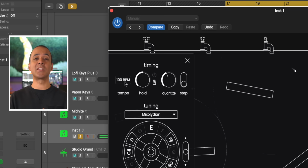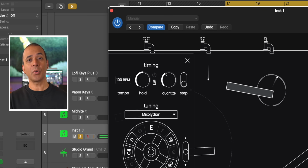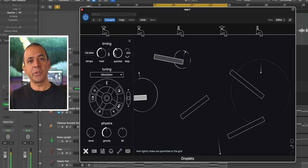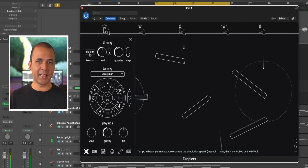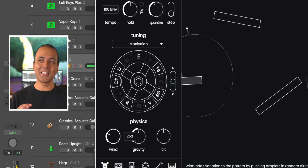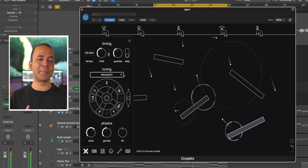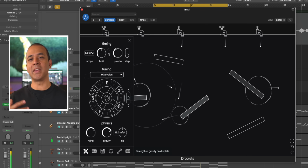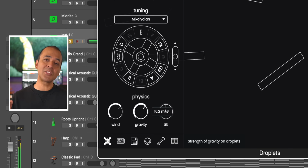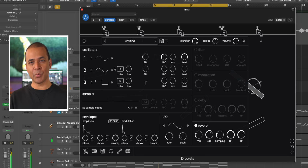Among the controls is quantization. You can adjust the tempo as well. Changing the tempo inside Droplets or your DAW affects the speed of the entire physics simulation, so you can keep things in time easily. You can set a scale with this wheel, and you can simulate wind. Wind will cause some random movements of the droplets and create some evolving patterns. And what would physics be without gravity? You can adjust the strength and direction of gravity to create new patterns within the same arrangement.